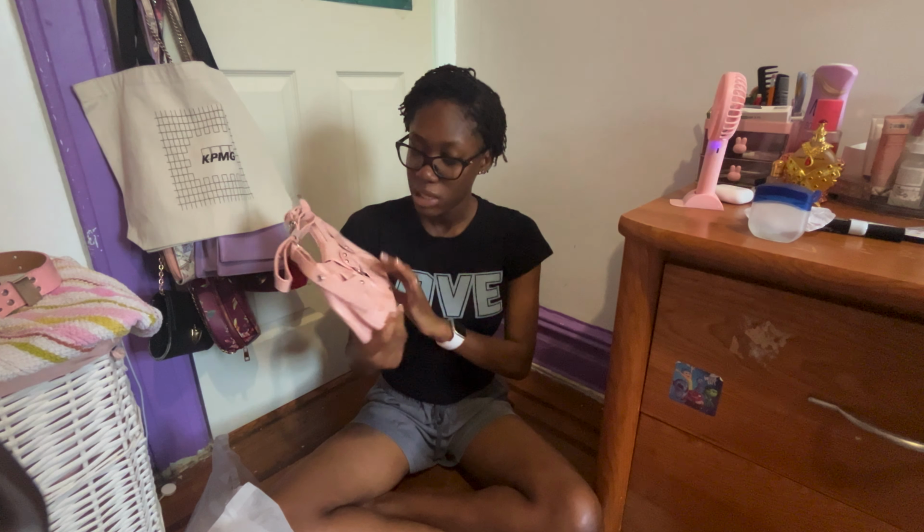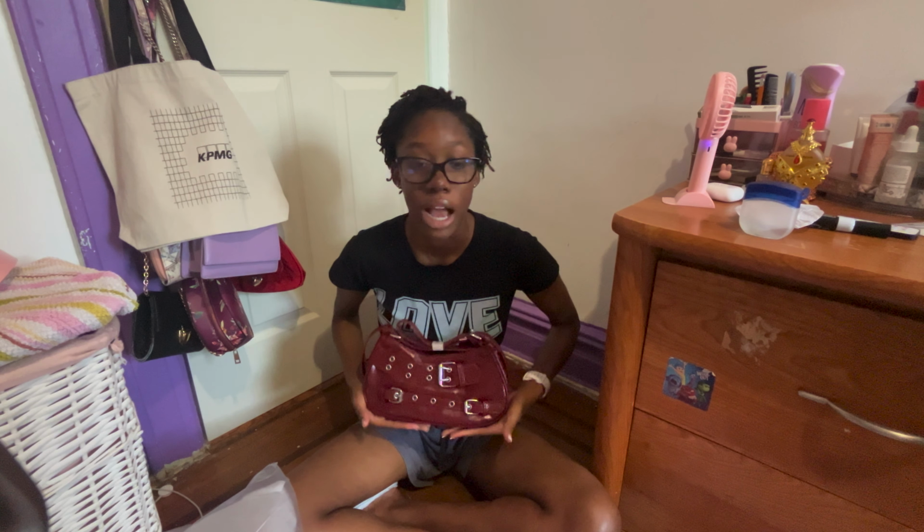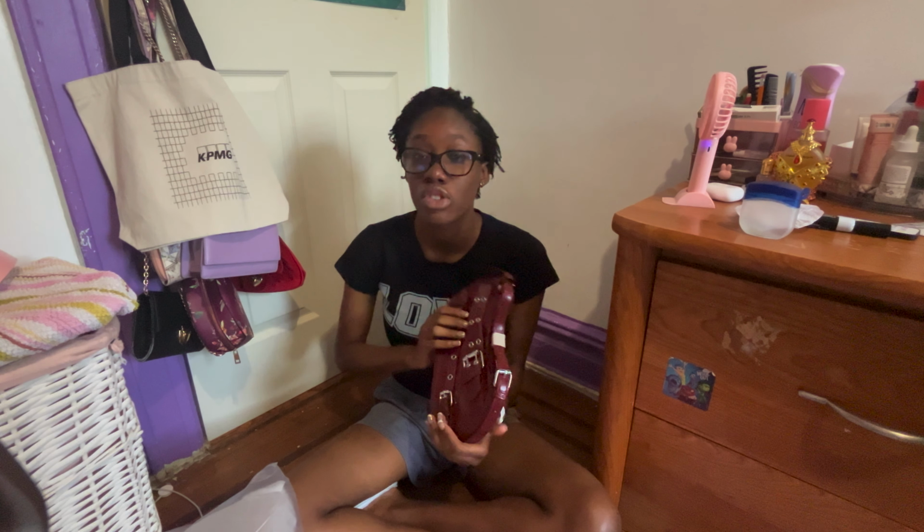Put it in my hamper. Oh, good grief. Okay, this one. Burgundy. Yeah. Oh my gosh, this bag. Okay, I need burgundy leather or patent leather or faux leather shoes. I need shoes this color. I'm not even joking. I need shoes this color. This color is so stunning.